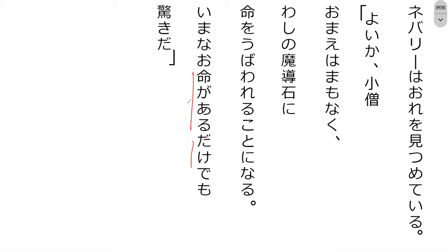Oh, can I guess something about this story? Does this implicate that magic has to take a life force in order to operate? Like this magical stone was constantly sucking life or something? Oh, that would be interesting. Sadly, no. Another meaning of dake can mean to the extent of, or merely. So you could say, even now, you merely have your life. And I'm surprised, perhaps, to the extent that you have your life.